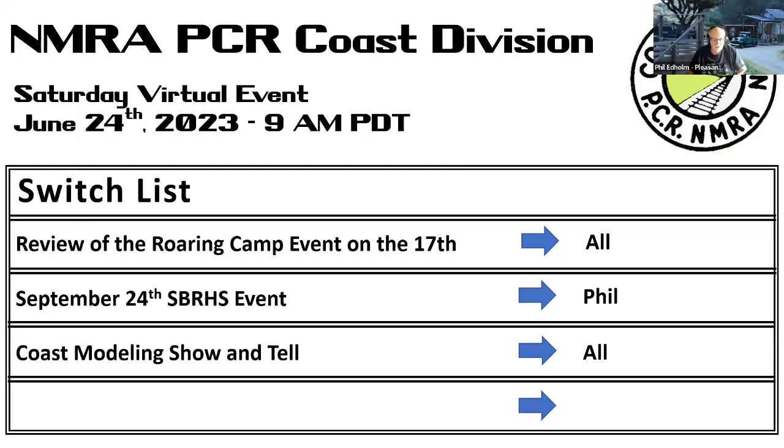The first item was to do a little bit of a review of the Roaring Camp event that we did on the 17th. I'll talk about that, and a little bit about attendance, et cetera. Then a little bit on the September 24th event we've got scheduled in the South Bay. We need to start planning for that if anyone's interested in doing a clinic or something at that event. And then Coast Modeling Show and Tell.